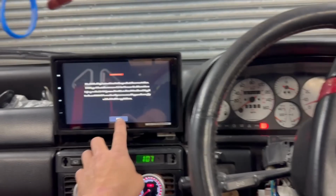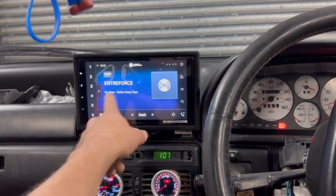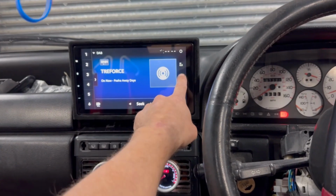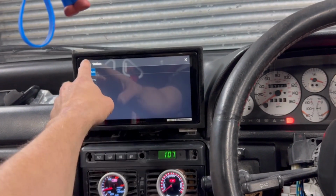And obviously we've got everything we need for the radio. So DAB's working by the looks of it, because that's Centre Force, yep. So running through, and this should bring up all of our stations. Obviously it isn't here.